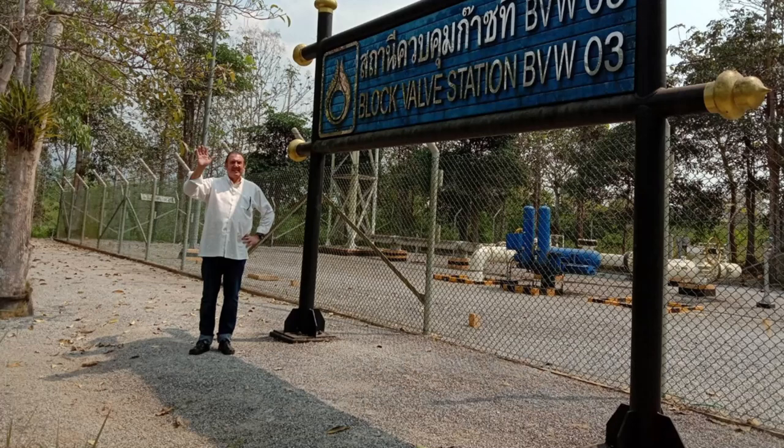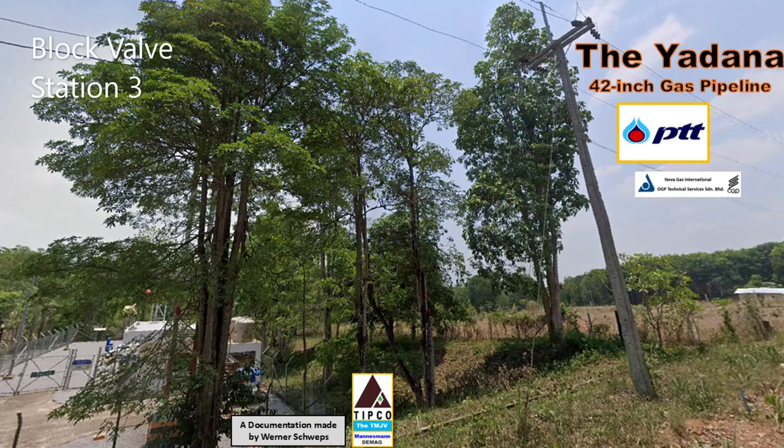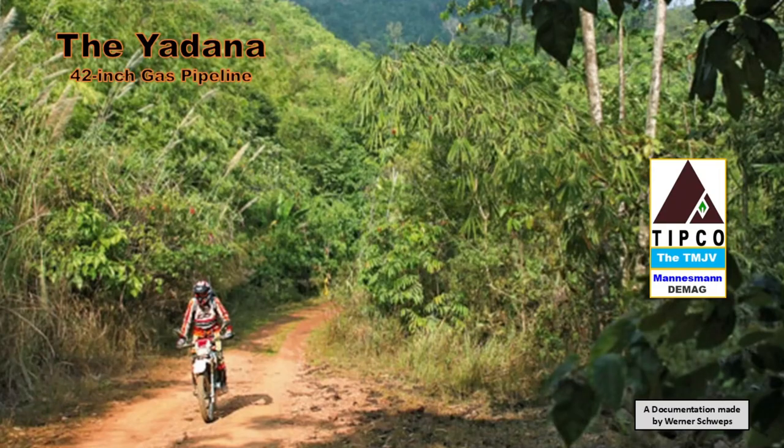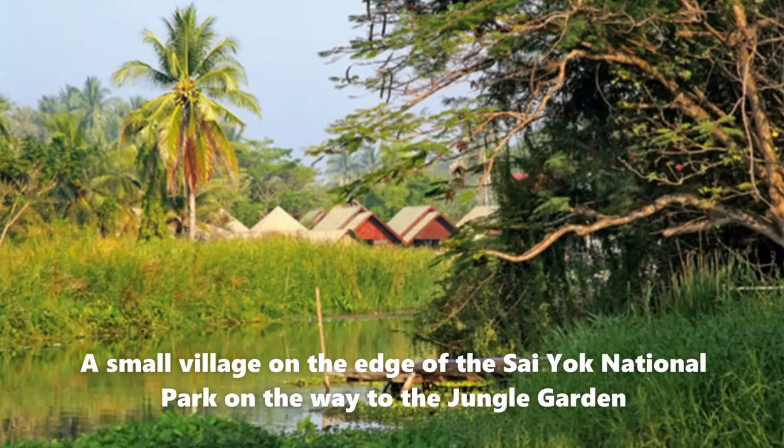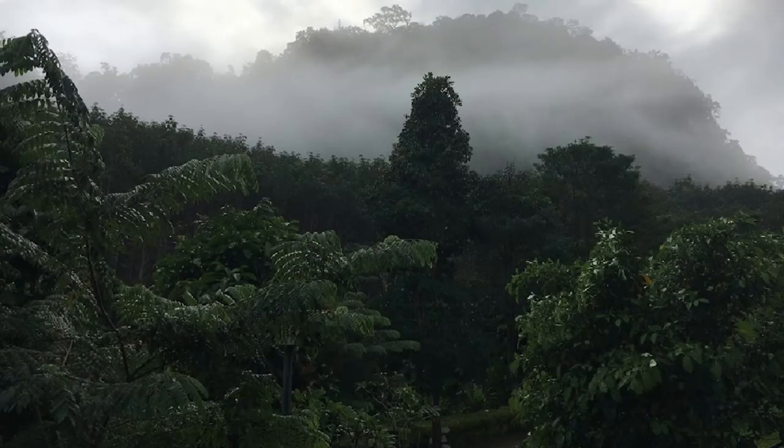PTT's guard, a former TMJV employee, told me that the area very close to the station is quite often visited by a herd of wild elephants, and this is not a very pleasant feeling. In addition, one of our former motorcycle scouts, Harry, reported about his previous work on our pipeline in this area. 12 years later, he revisited the site in a motorcycle magazine. He mentioned the presence of tigers in the area and noted that they could be recognized by their extremely strong, penetrating smell. My comment on this: you are definitely not alone in the deep Tong Pa Pung jungle.